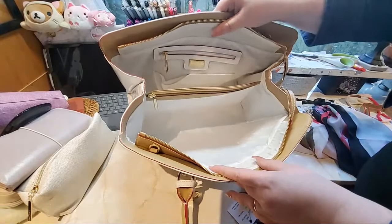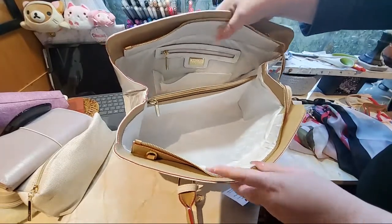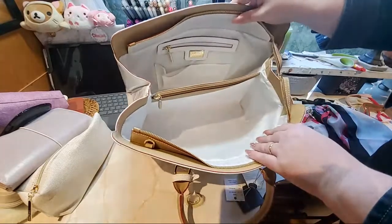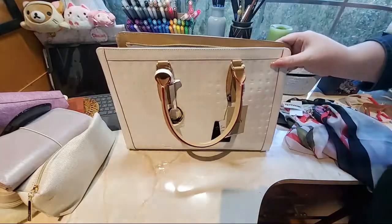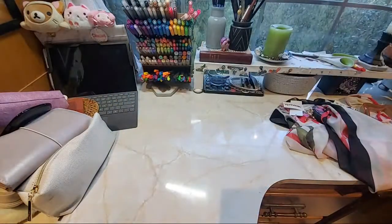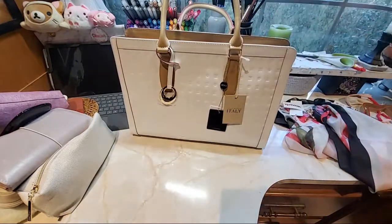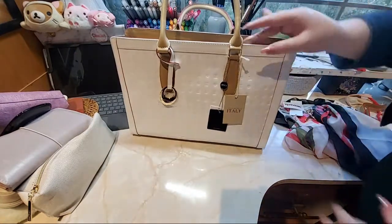This will hold an A5 for sure. I honestly should have probably gotten the smaller version, but that's okay. I love a good big bag, so I didn't get to look at it on me. Hold on. Oh, it looks just fine in my hand. Y'all can't see yet. I'll show y'all, though. I've got black and white on today, so it'll look nice.